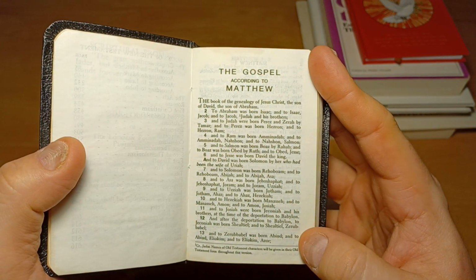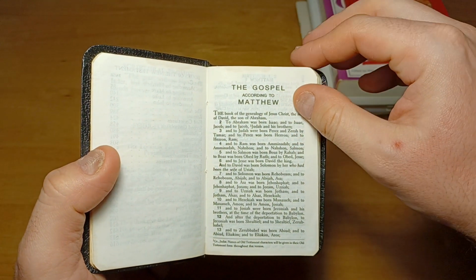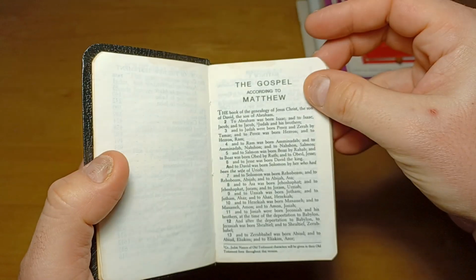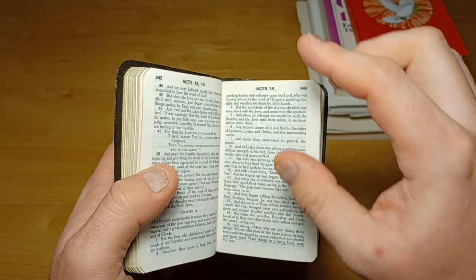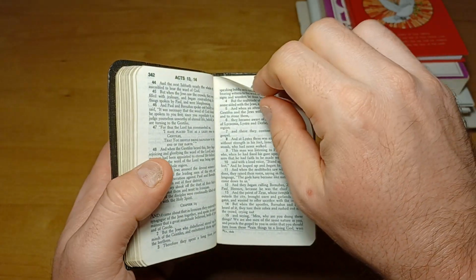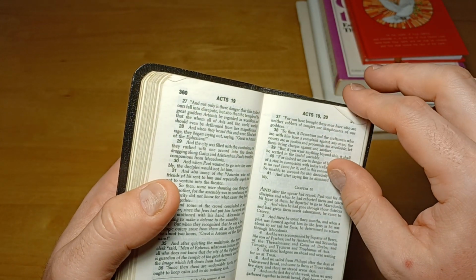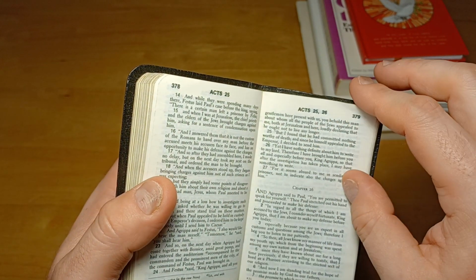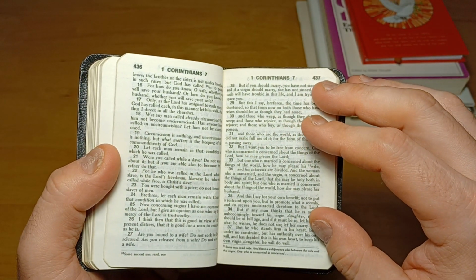And we can see it's well printed. It's a nice dark font. It's a small font, as we would expect, but not much bleed through. Not real big on these real tiny New Testaments. This is like a Gideon size myself, but I thought it was neat. And I know someone who uses the NASB. I don't really myself, so perhaps they'll enjoy it.